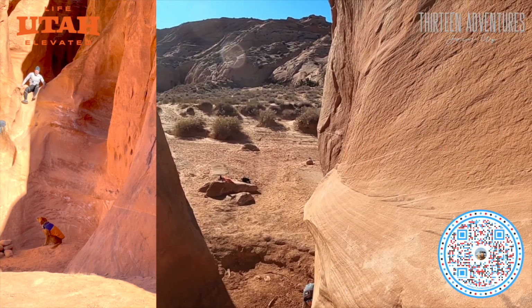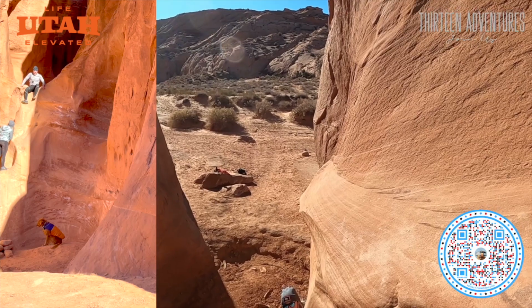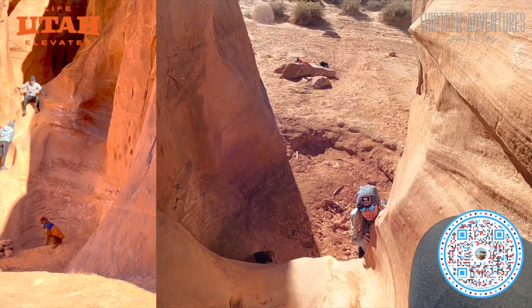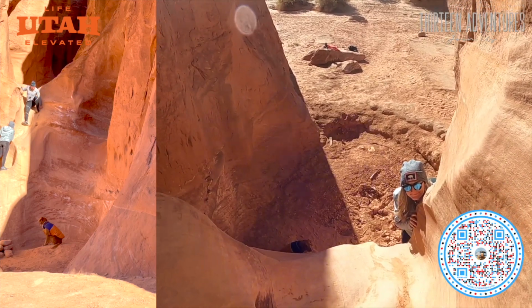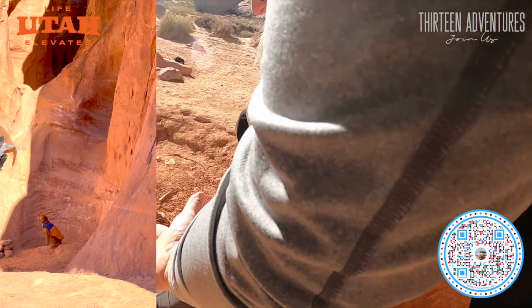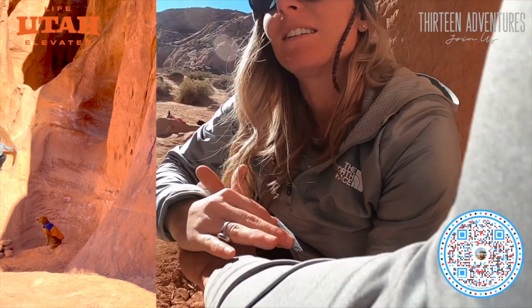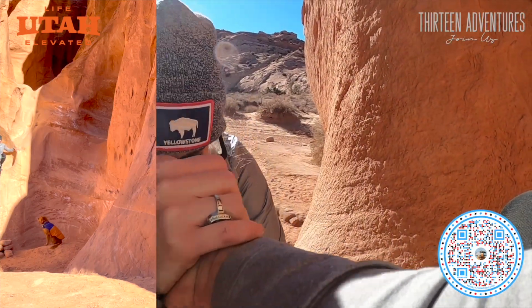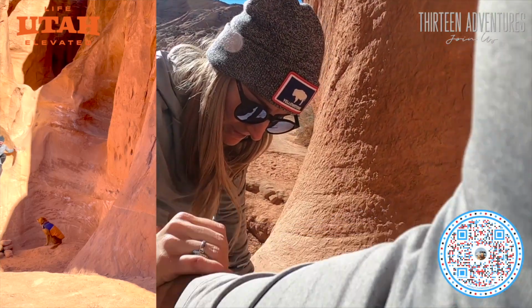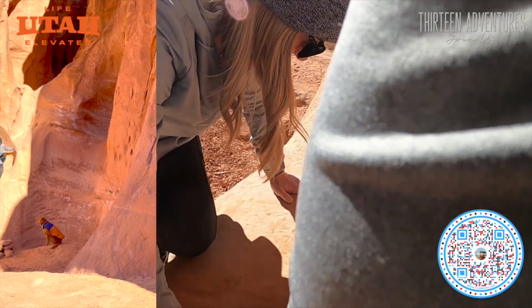Going down backwards because I don't know. I mean, you do what you feel comfortable with. Friction is what I feel comfortable with. Pepper, you're being so good. Are you okay if I hold on to you? Yeah. I would prefer you to. I'm gonna find my other hole. But I gotta get lower, like to here.